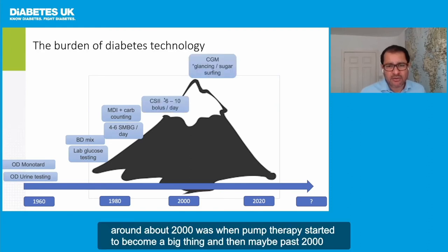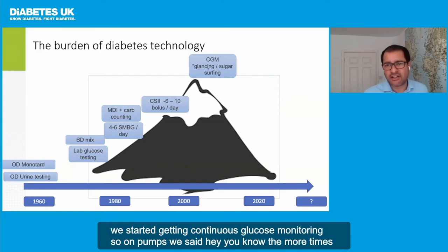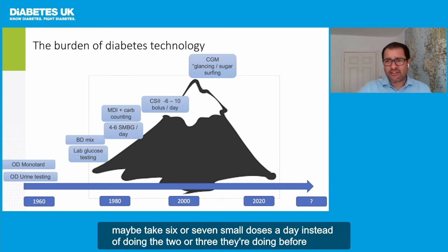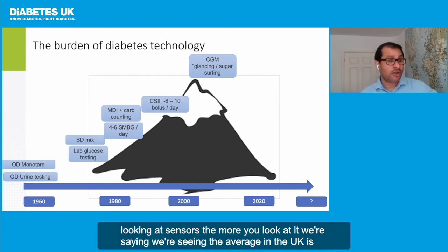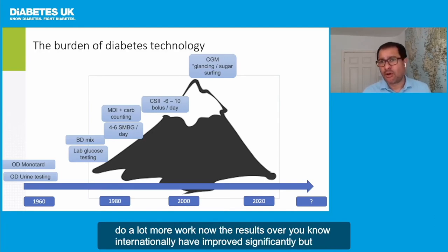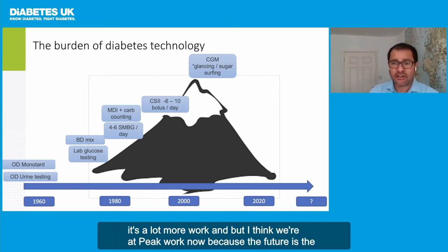Around about 2000 was when pump therapy started to become a big thing. And then maybe past 2000, we started getting continuous glucose monitoring. So on pumps, we said, the more times you do little corrections, the better your control is. So we started asking people to take six or seven small doses a day instead of the two or three they were doing before. Looking at sensors, the average in the UK is looking at your sensor 12 to 14 times. So we're very aware that we're asking people to do a lot more work. Now the results internationally have improved significantly, but it's a lot more work.